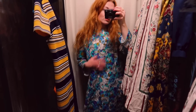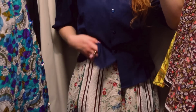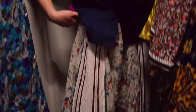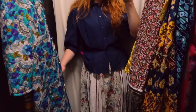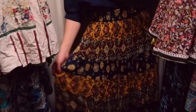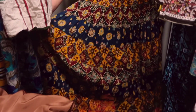The next thing I tried on was this beautiful, very simple dark blue cotton blouse and this lovely light floral skirt too. It was a nice set, but I had a few skirts to try on and pick from. The next one here I think made a really cute outfit with the cotton blouse, and I loved the colors in this skirt, very autumnal and hippie-ish.